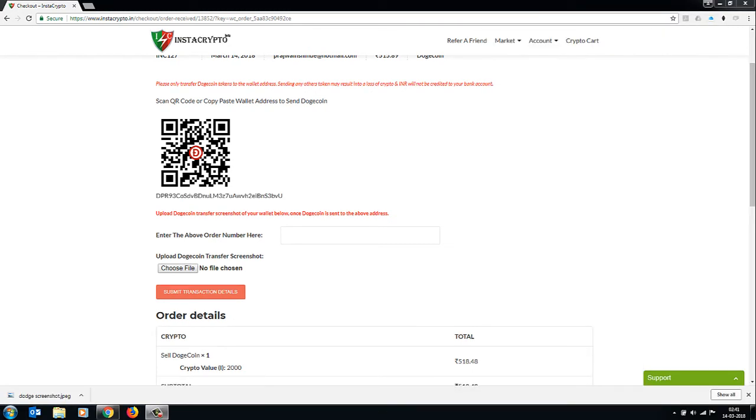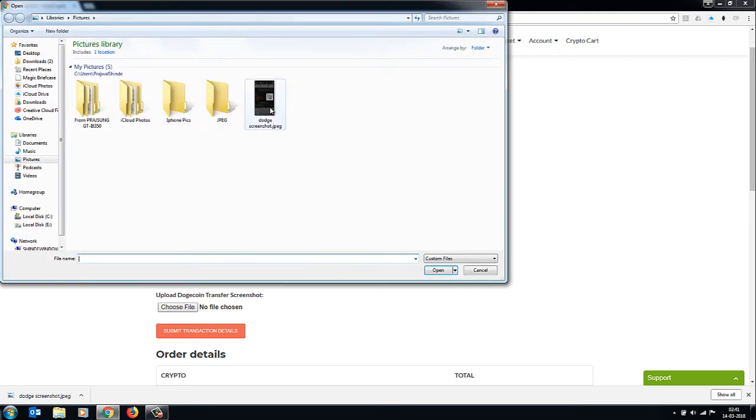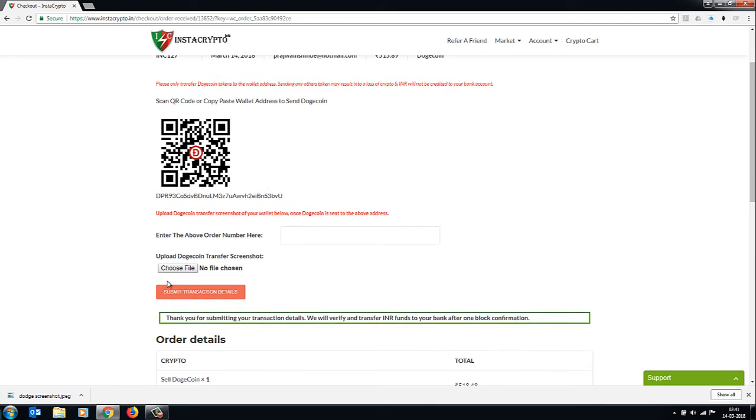So I transferred the screenshot from my phone to my computer. Now I would have to enter my order number here, which I'll enter here, and I'll select the screenshot and click on submit transaction details. So there we have it. Thank you for submitting your transaction details. We'll verify and transfer the INR funds to your bank account after one block confirmation.